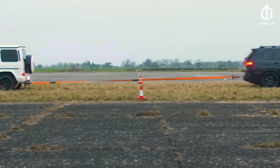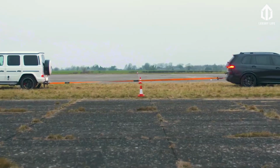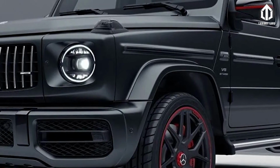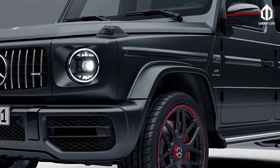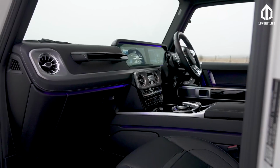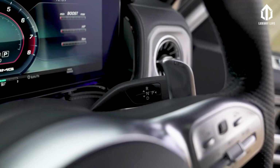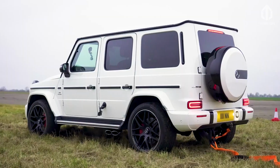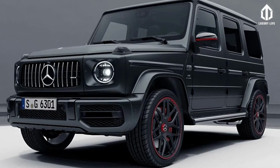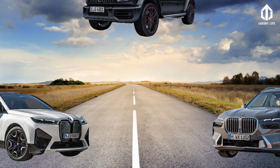But losing this tug-of-war doesn't decrease the value of the G63 at all. The Mercedes-AMG G63 is not for the faint of heart. It's daring, quick, and loud, and it's vastly enhanced dynamically and technically in second-generation form. It's a lot of money, but there's a lot to appreciate about it. And here's hoping it lasts for decades.